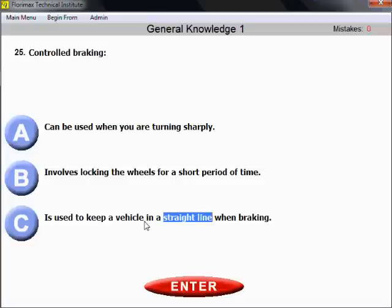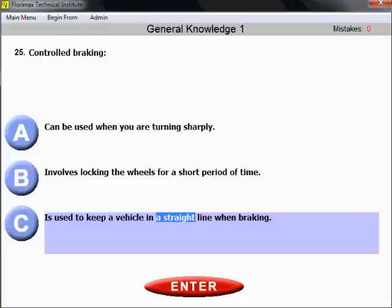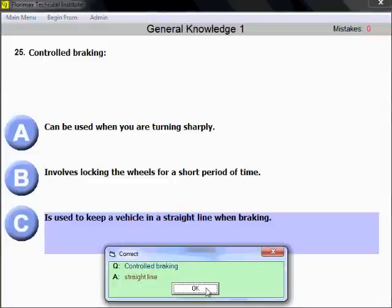To keep the vehicle in a straight line, to avoid going into the skid, to protect you from losing control of your vehicle. Controlled braking is something which is used to keep a vehicle in a straight line while braking. Good.